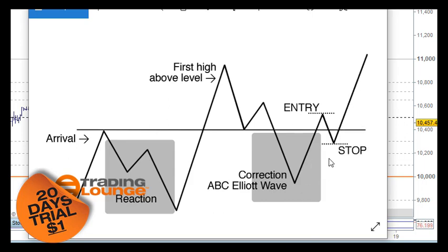is good. Well, in fact, this large pattern that we've got here, there'll be a mini version of that in here. So you can really refine the entry, but the entry would be the top here, then this one, then this one. But you could also use this one to get in, add to the position on this one, and add to the position on this one.